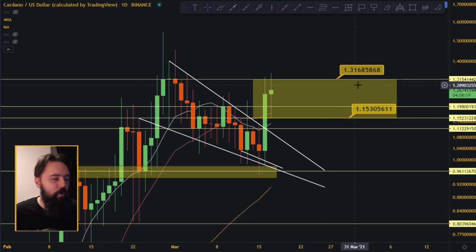But overall, Cardano is bullish again. It isn't dying anymore. You know, it's gonna go to the moon, and once it breaks this all-time high close at 131, it can go to whatever the target.